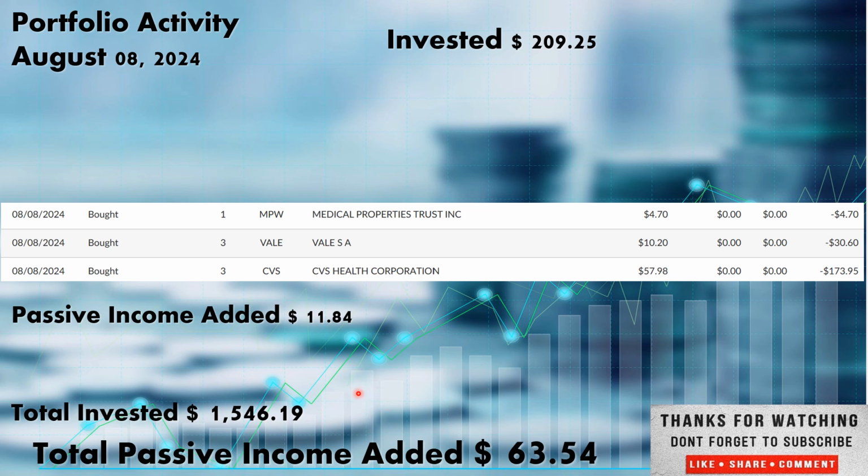Total invested: $1,546.19. Total passive income added $63.54 this week. Really like to see that continue to grow. Not quite to $1,000 a month, but we are getting very, very close.